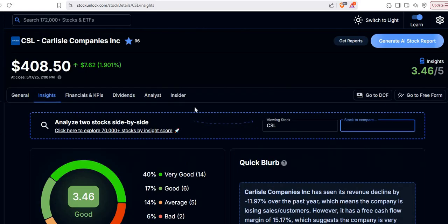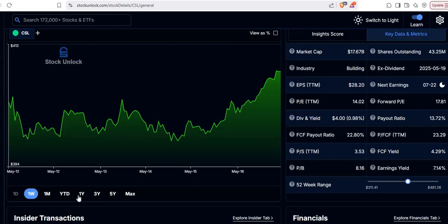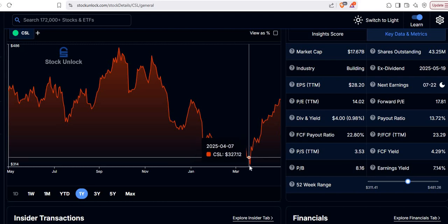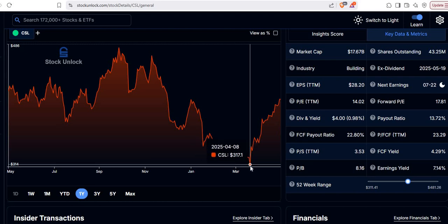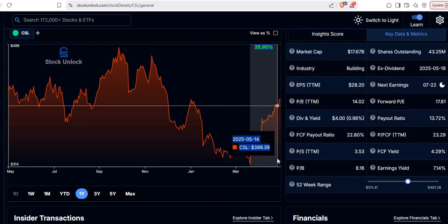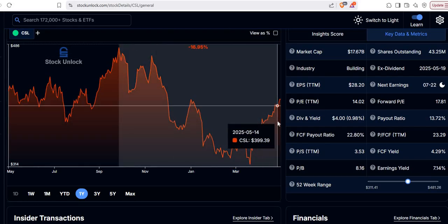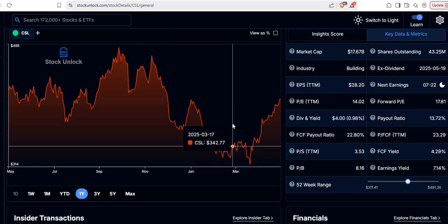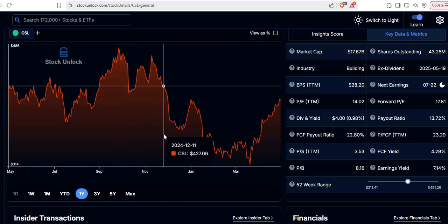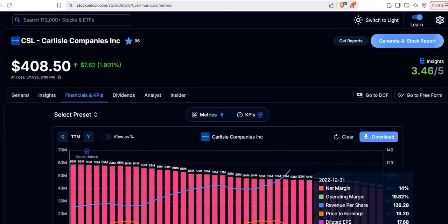If you look at this company's 1 year chart, it got hit really bad recently. I mean, it was down to about $3.17 a share at one point, and it's up almost 29% since then. It is still down quite significantly from its all-time high. It's down about 15-ish% since then. I'll get into what I think is a fair value for this company soon, but I think it was definitely a little overvalued there, but I still think it's undervalued where it's at right now.